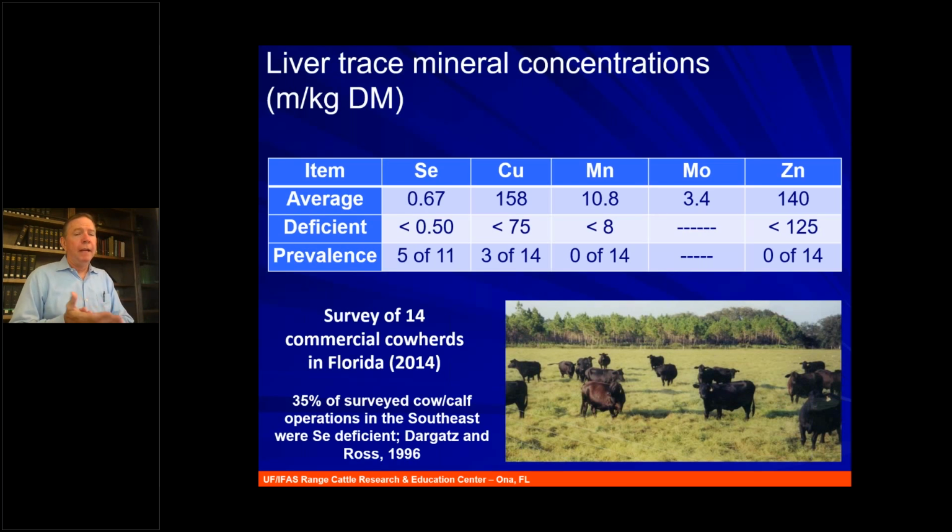So I want to show you some data here that kind of brings it to the southeast and the problem that we have. In 1996, there was a survey done looking at trace mineral status of grazing beef cows in the southeast. And what they found is that over a third, 35%, were found to be selenium deficient. These were in cows that were receiving supplemental selenium. In Florida, we did a survey of 14 ranches and looked at trace mineral concentrations of those ranches, and 5 of 11 were found to be selenium deficient.